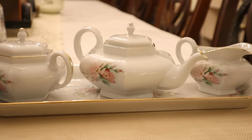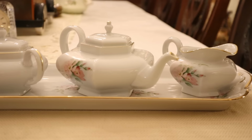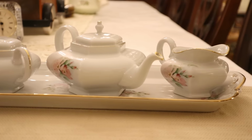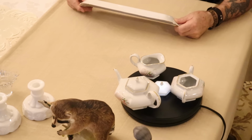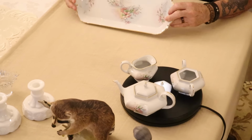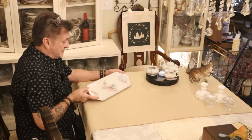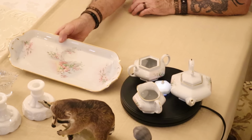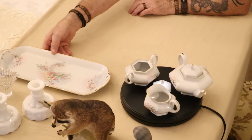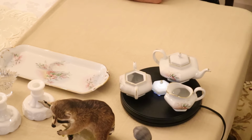I don't know, guys, where are you gonna go? I know you want to see this stuff today. It's all unique and special and amazing. This is the tray to these. I mean, unbelievable. You'll get to see them up close. Angela loved it. Honestly, it's for her.